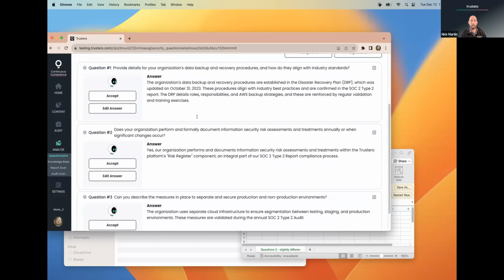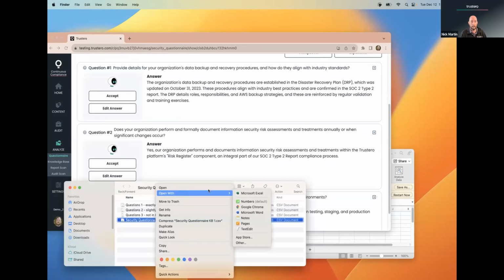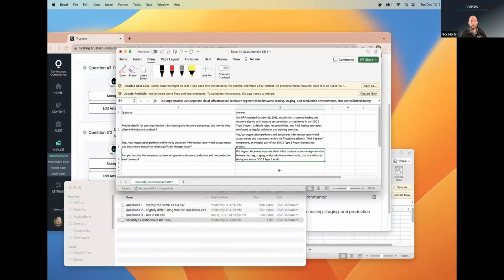And so we'll see here, this is referencing a disaster recovery plan. It's saying it's following best practices in a SOC 2 Type 2. It talks about how that disaster recovery plan details roles, responsibilities, backup strategies, et cetera. And if we go back to the knowledge base and I open that again, we'll see very similar answers. So the disaster recovery plan establishes the backup and recovery process aligned with industry best practices, et cetera, et cetera.